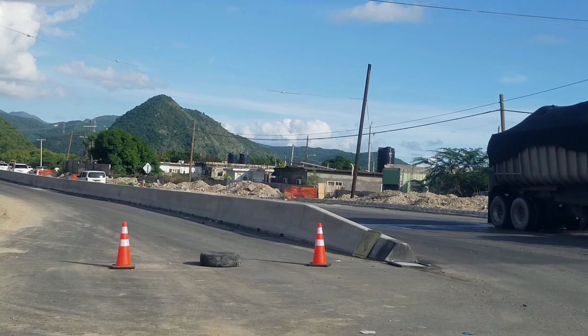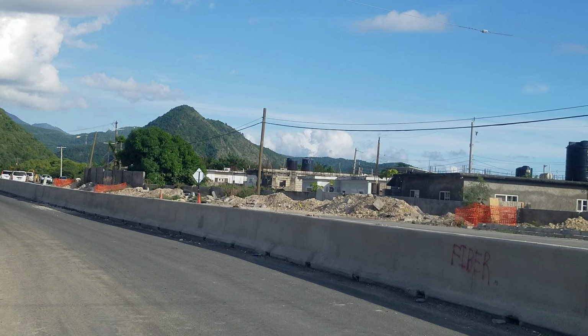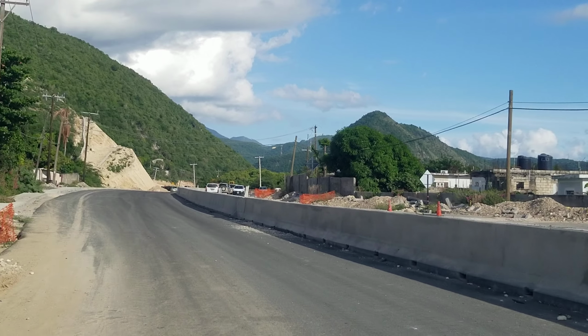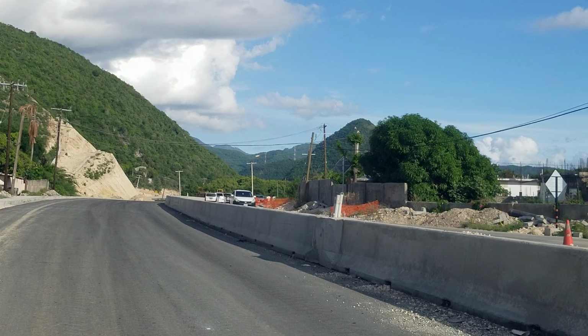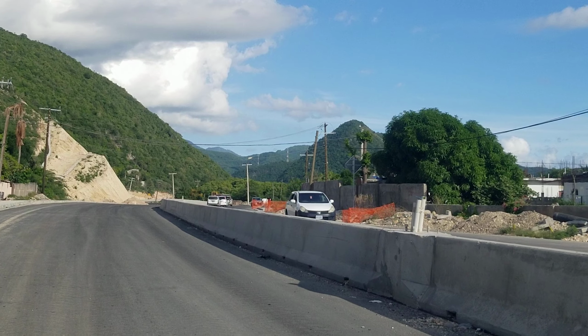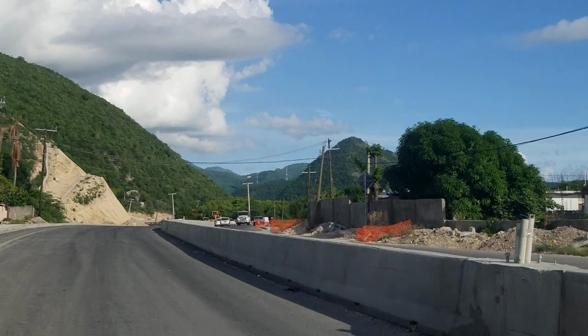Okay, so there you see the Jersey barrier. Before, the street lights were on these light poles that you see on the left of the road, but they are now going in the middle of the road because it's a dual carriageway. And there you see the pipe sticking out with the electrical wire. That is where the light pole, the street lights are going.